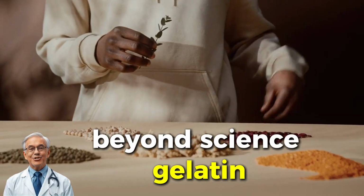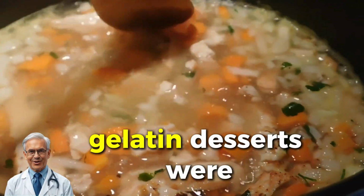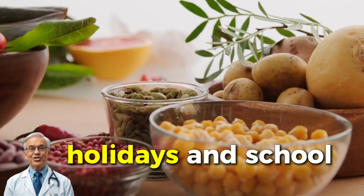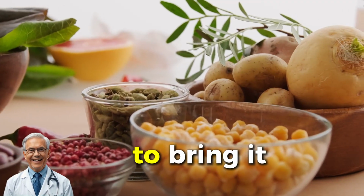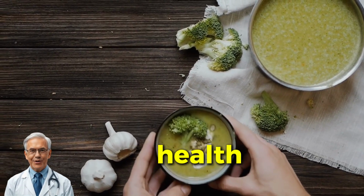Beyond science, gelatin carries deep cultural resonance. In mid-20th century America, gelatin desserts were a staple at potlucks, holidays, and school lunches. To bring it back today is to reconnect with a piece of tradition while also supporting health.